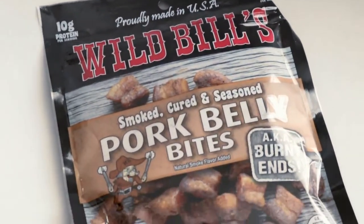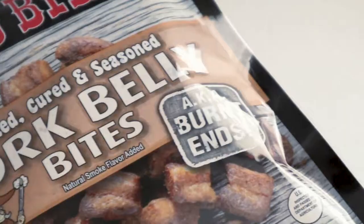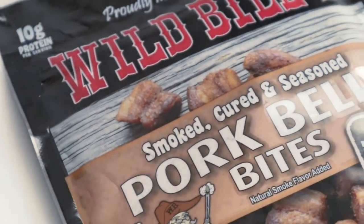For this video, I'm gonna do a keto taste test on these Wild Bill's pork belly bites. I got this one off the last keto crate box. As soon as I saw it, I got excited because I love pork belly. I'm addicted to pork belly. It does say here that it's smoked, cured, and seasoned pork belly bites. It's natural smoke flavor added, aka burnt ends.